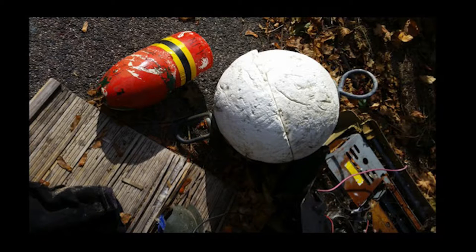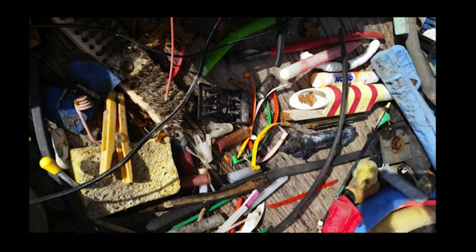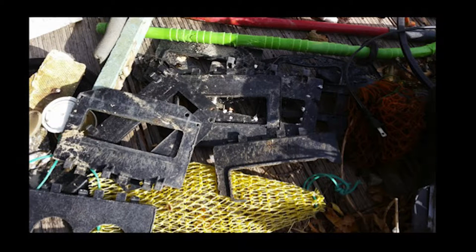Fishing gear, there's a lobster buoy, boating gear, mooring. This is actually a lot of work gear. There's a brush there, there's a big clip, and again, a lot of things. These are actually off of a lobster trap, and they're the escape hatches for the little baby lobsters to get out of.